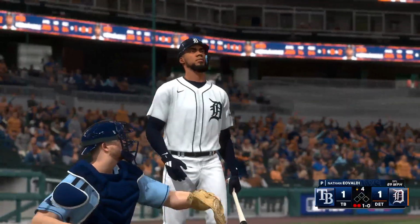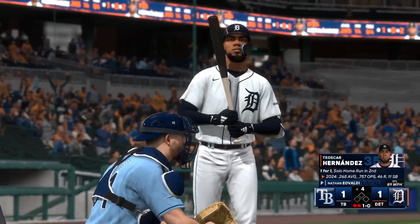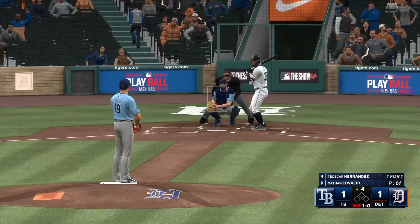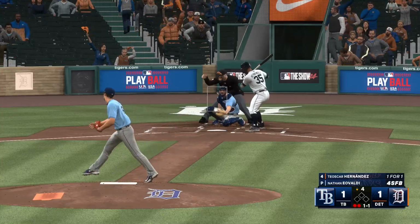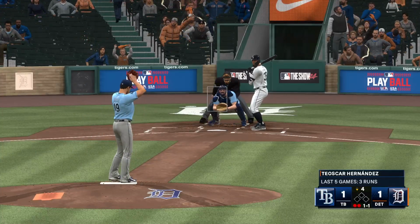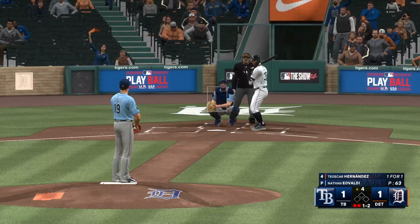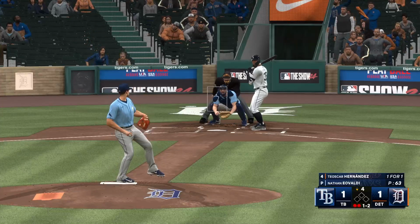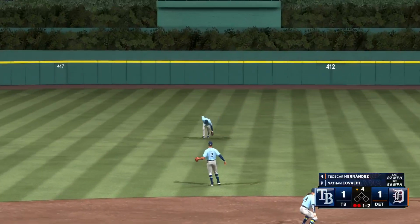First pitch misses. All tied up. We're here at the bottom of the fourth. And a strike. 1-1. Two down, nobody on. Swing and a ground ball up the middle. That's a base hit.